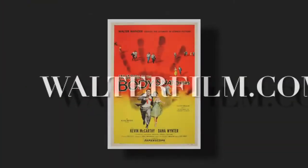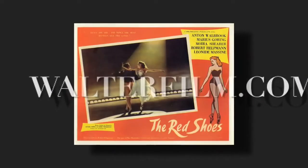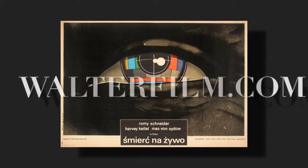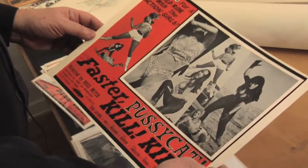I'm trying to inventory some of the greatest pieces from some of the greatest films. But there's also posters and other objects from films that are somewhat obscure, where the artwork of the lobby card or the poster is itself extraordinary. This is one of the two really rare lobby cards for Faster Pussycat Kill Kill. This is the montage of all the women, and you can spend years trying to find this thing.